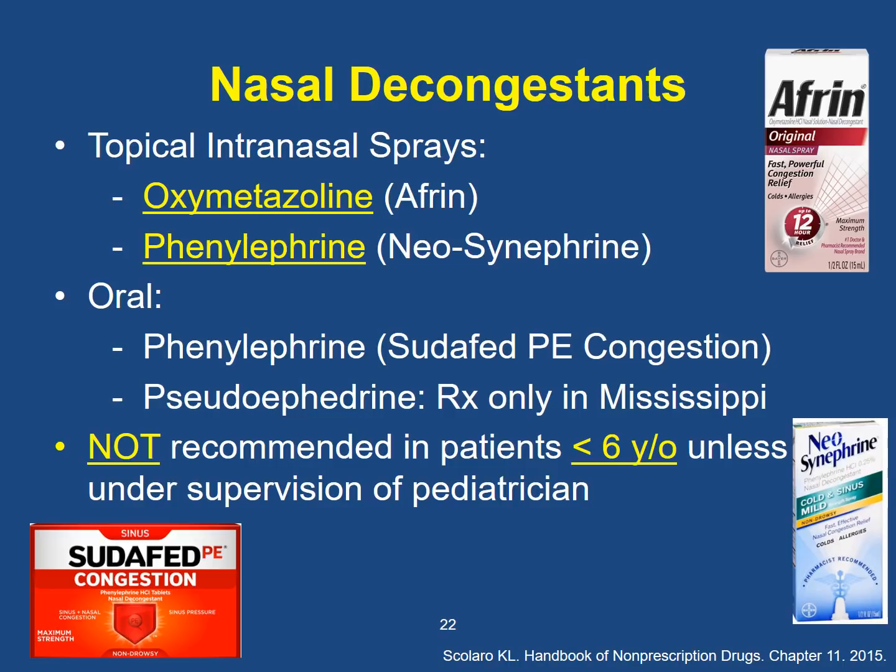There are also some nasal decongestants that are available, and these products are either available as a topical intranasal spray, such as Afrin, or there's also oral products that you can take that can help relieve nasal congestion. An example would be Sudafed PE, which has phenylephrine in it. As a reminder, pseudoephedrine is a prescription-only product in the state of Mississippi. And I will say that these nasal decongestant products are not recommended in patients less than 6 years of age unless they're under the supervision of a pediatrician.